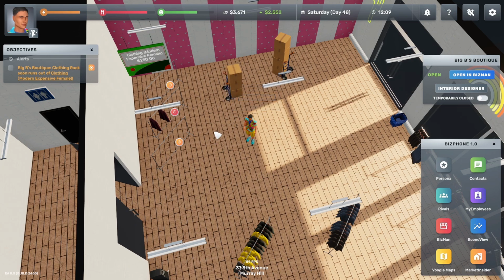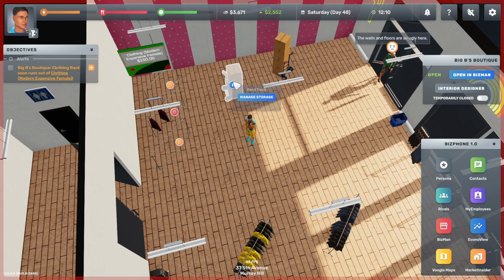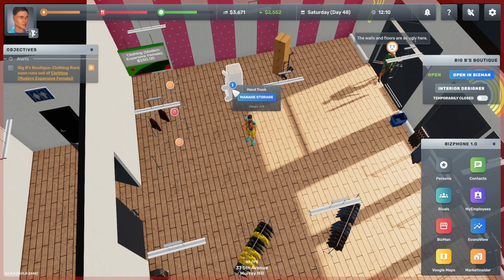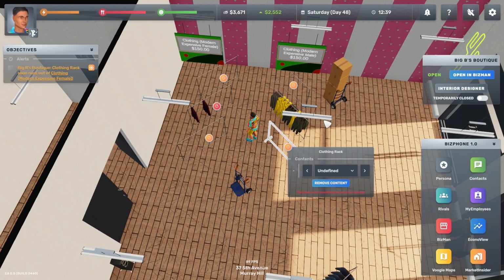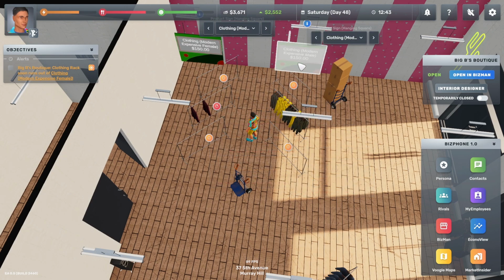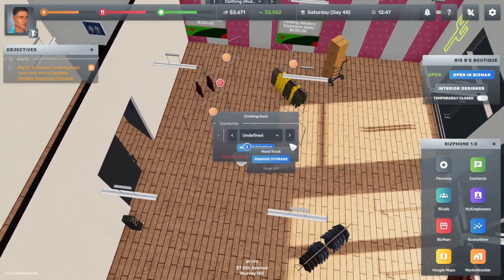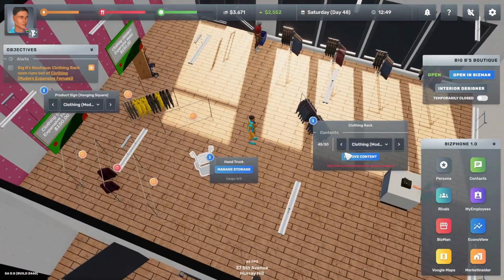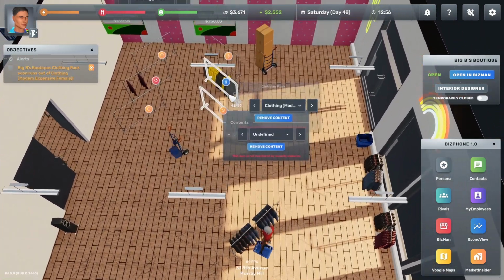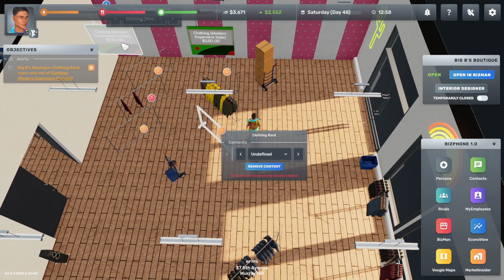So hang on, let me just go and get these clothing racks down. And I'll try and reposition things a little bit in terms of the new racks that we've got on the hand trucks. Right, there we go. So we've got 6 racks over here. 3 for modern expensive female clothing and 3 for modern expensive male clothing. And now I feel like we need to do the same again for all the other clothing types. So we need to do cheap male modern and cheap female modern.